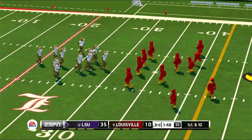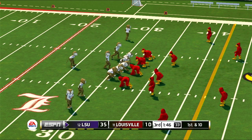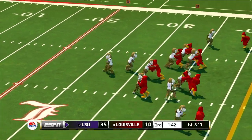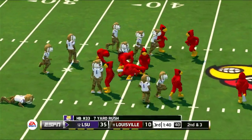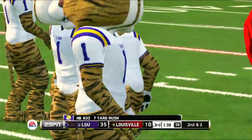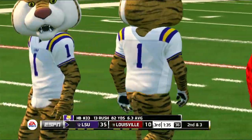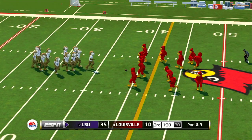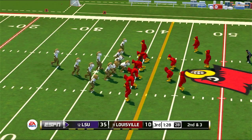Four down, four down. Brought down after a nice run up the middle. That's good for a gain of 7 yards. That'll bring up second down, and they're going to need about 3 yards to pick up the first down. Mike, two.